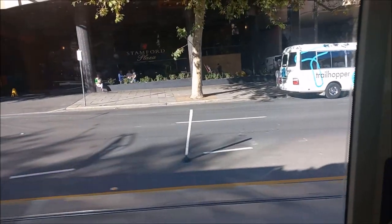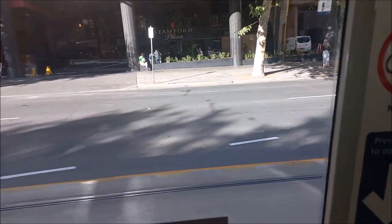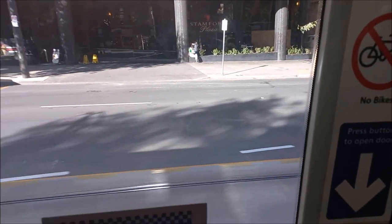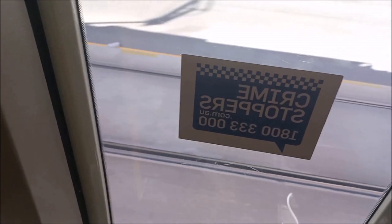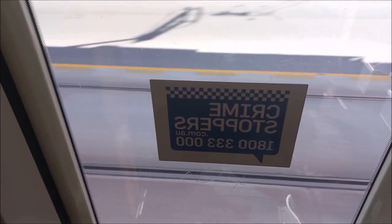Exit on the right in the direction of travel. For your safety, please hold on at all times while the tram is moving. I see.